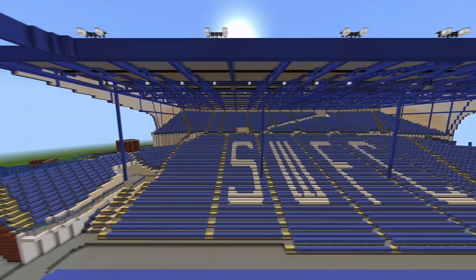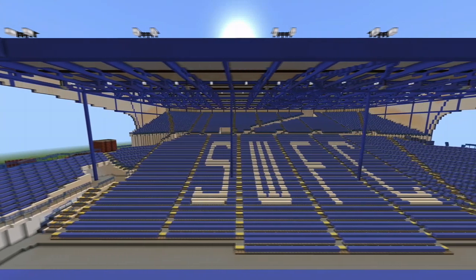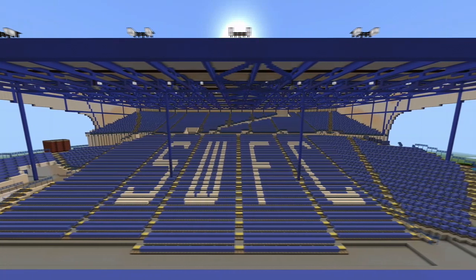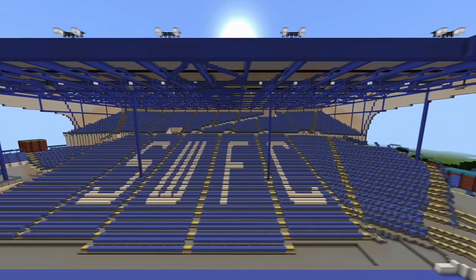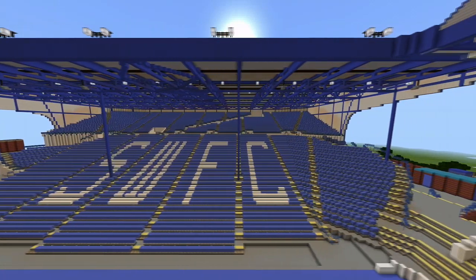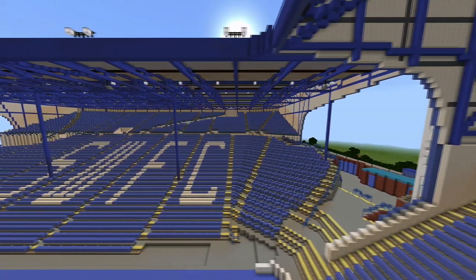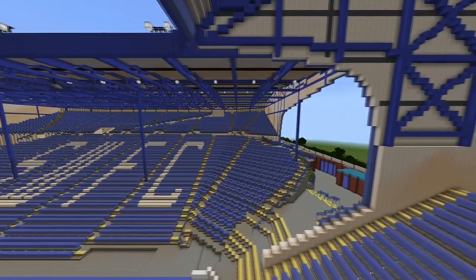Away fans are allocated to the Leppings Lane end, however more often than not, only the upper tier will be in use. The south stand features all of the stadium's main areas such as the offices, suites and hospitality areas, as well as the players and official areas. Another feature of the south stand is the Wednesday Tap, a small bar which can be found in the underpass beneath the stand.